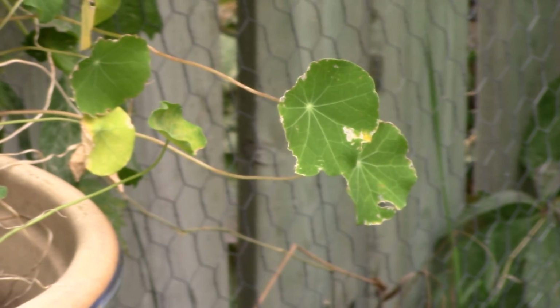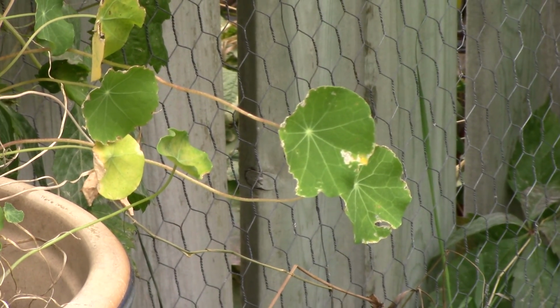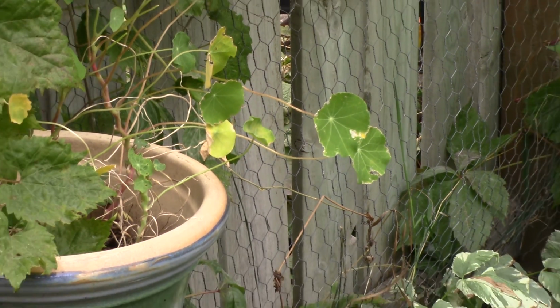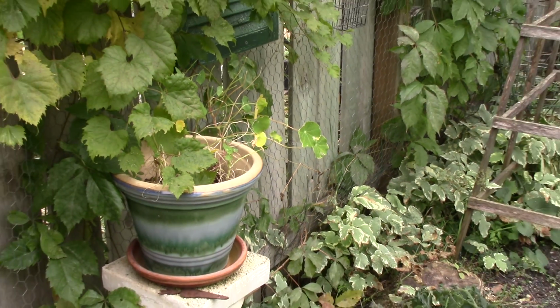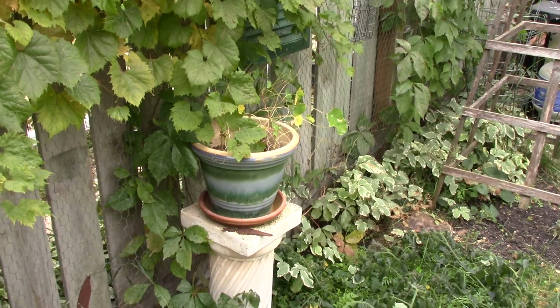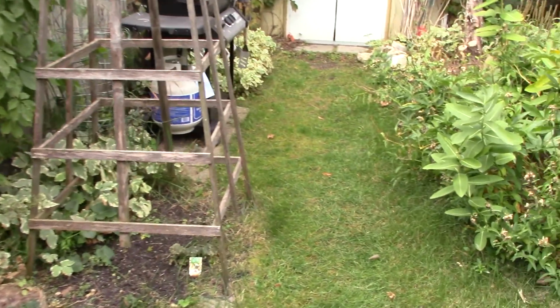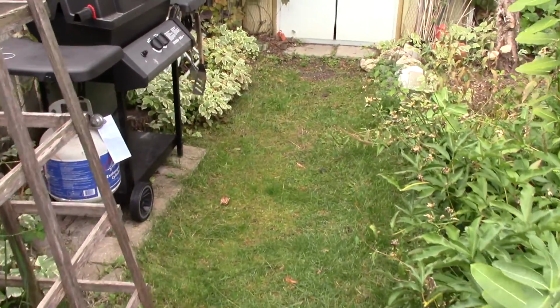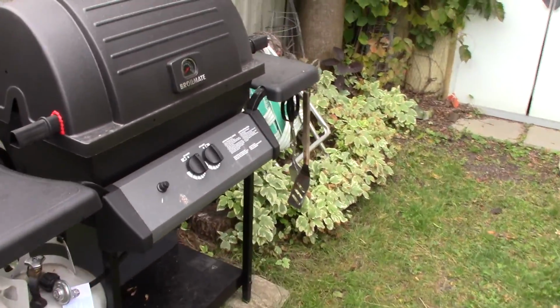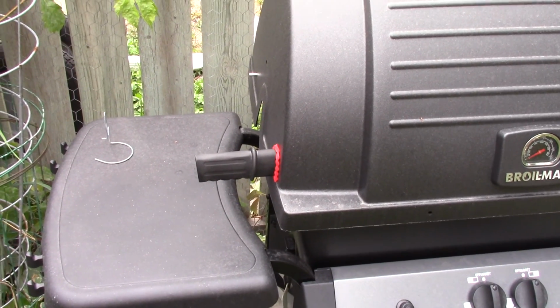Nasturtiums on my hamburgers. They're really at the end. I had some nasturtium leaves earlier this week. Did hamburgers on the barbecue, the new barbecue, and the barbecue on which I added handles. What do you mean the barbecue with no handles?